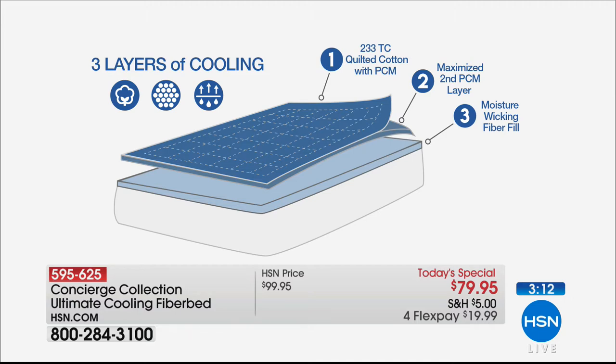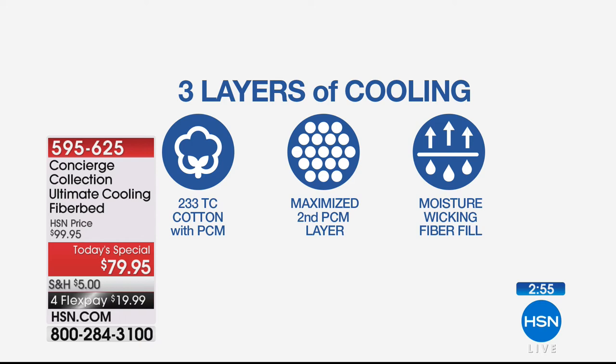Also, it's in cotton, so it's breathable and natural. Underneath that, we have added a second layer of maximized phase changing material. So right there, we doubled what we did last year. Do you have any idea what the price was last year for the mattress pad? I think it was a little bit less, but right around the same price point.